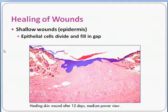For shallow wounds, we're talking about just scraping the surface of the epidermis. If just the epidermis is scraped, then the epithelial cells simply divide and fill in the space that is left over by the epidermis being scraped off.